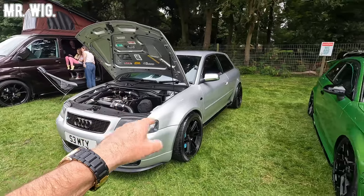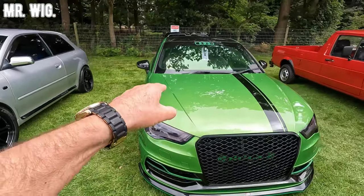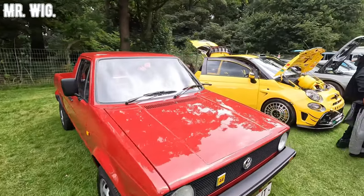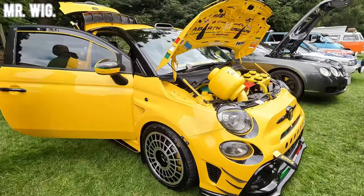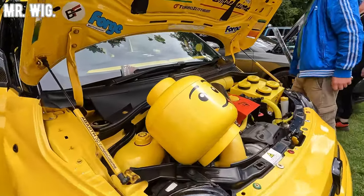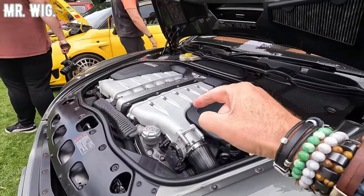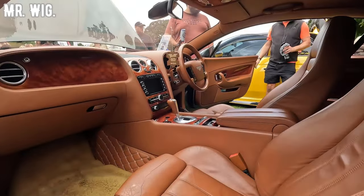Audi S3. What is that? Another, this Audi RS3 perhaps? Cool, love the wrapping green. Looks stunning, Volkswagen Polo and the Fiat 500 in yellow. Bentley Continental, this looks good. Wow, 12 cylinder. Look at the interior, guys, looks outstanding.